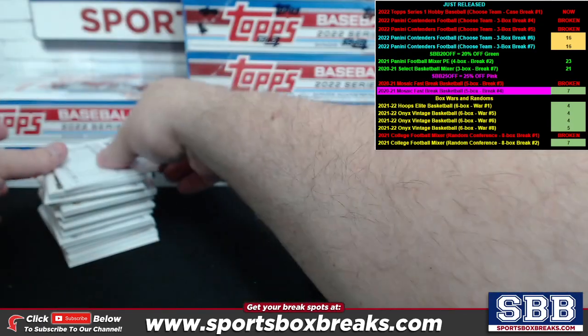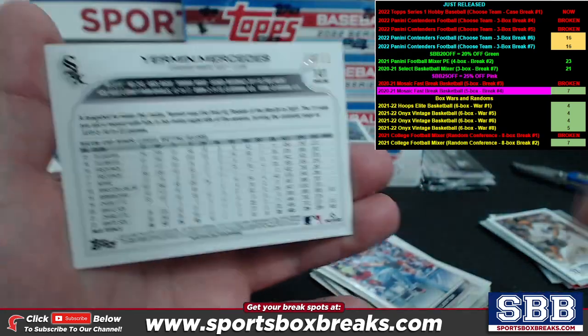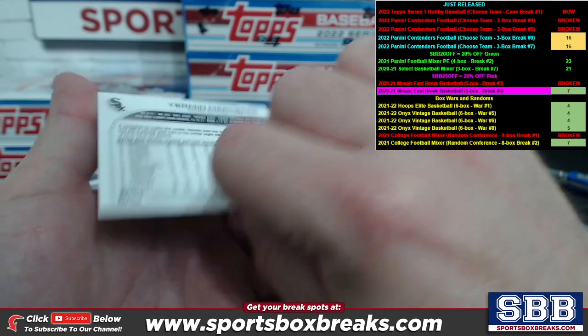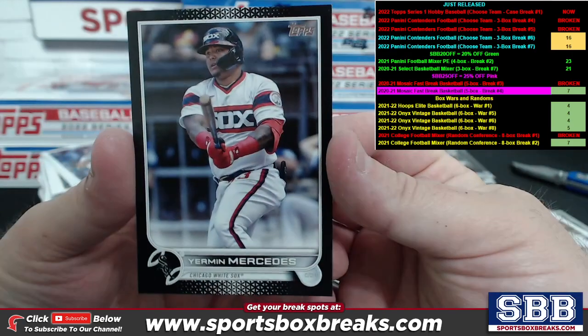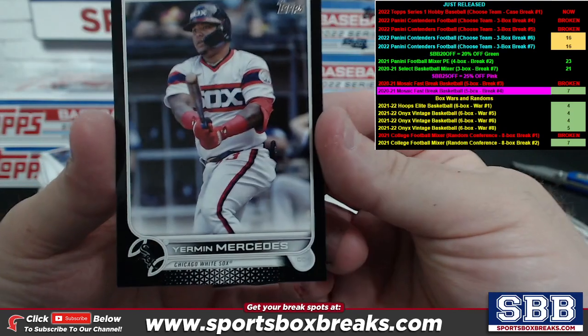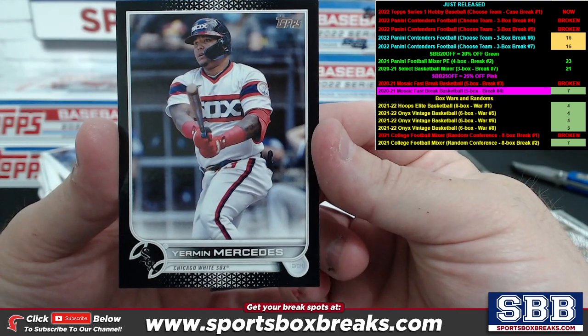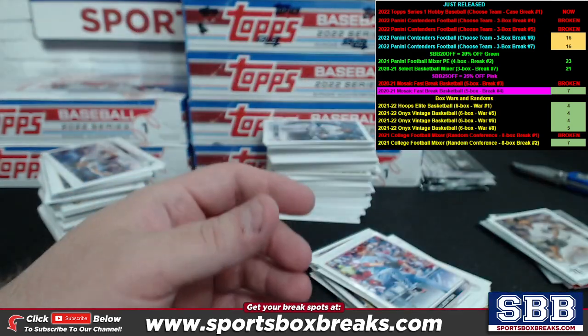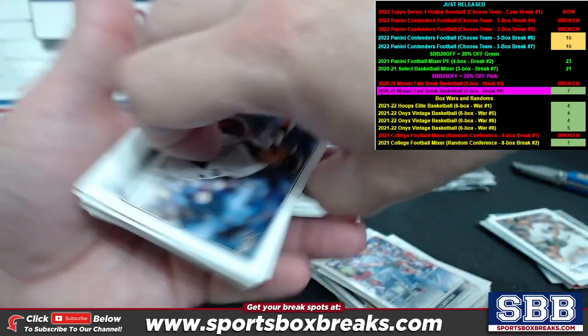Well, here it is. How about a Mercedes White Sox to 71 for Mike? 14 of 71, and yes, it is indeed the black border. That's a good-looking card. With the black writing for the White Sox and the black border, that is awesome. Chicago White Sox going to Mike T. Nice hit, Mike. Nice one.